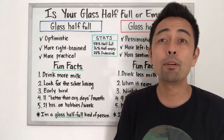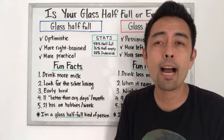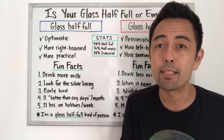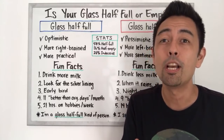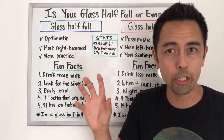When you are the type of person who looks for the silver lining, you are the type of person who always looks for the good aspects in difficult situations, right? No matter how bad the situation is, you are the type of person to look for the good in that situation.